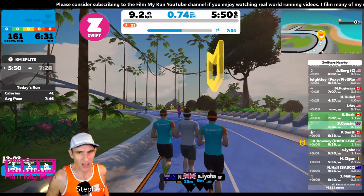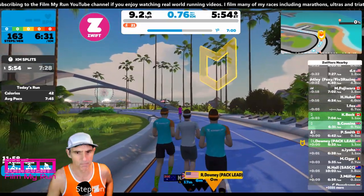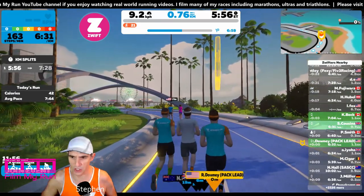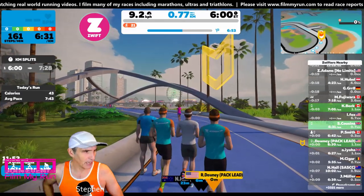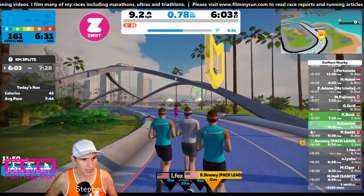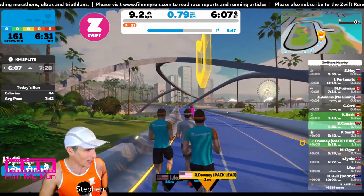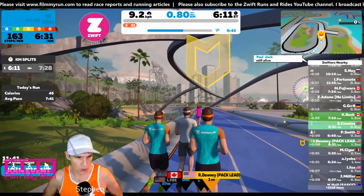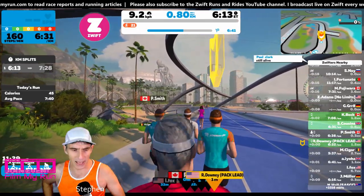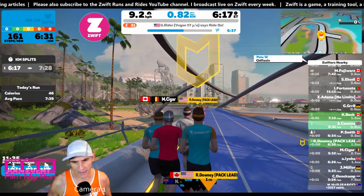And this is just a little meetup. You can see that the people in the meetup are green. So there's just a few of us just having a little run around the track. And in about 11 or 12 minutes, we will jump over to the Fartlek Friday event, and we'll start that as a half an hour run.